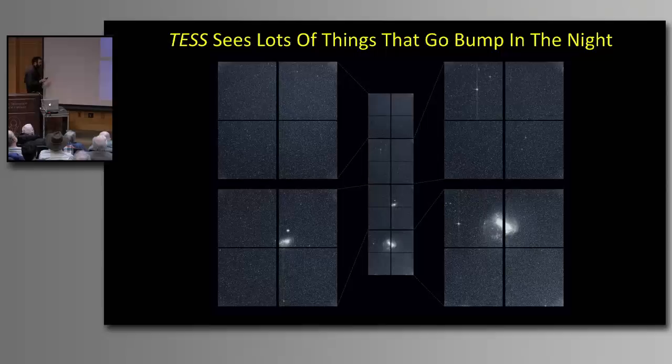So let's go back to our first set of real data. These are real images collected and downloaded and now public from the spacecraft. You notice the Large Magellanic Cloud, the Small Magellanic Cloud, lots of stars. One of the things, the bonus science that TESS is doing, is that astronomers are looking at all kinds of other physics that are happening within these huge fields of view while TESS is looking for those transiting planets. So I showed a couple of pictures of asteroids and comets. There are going to be tons of asteroids and comets that astronomers will be analyzing from the TESS data.